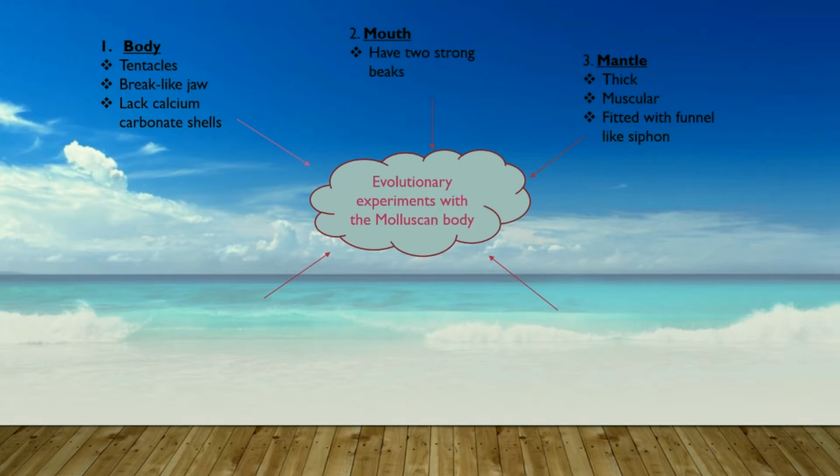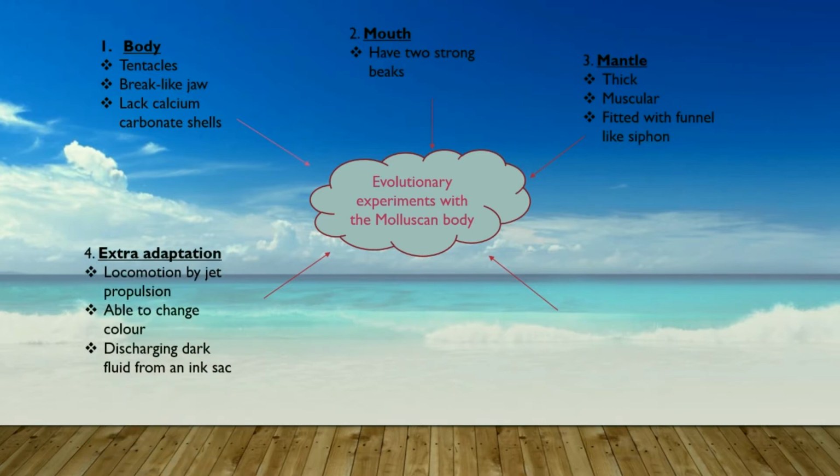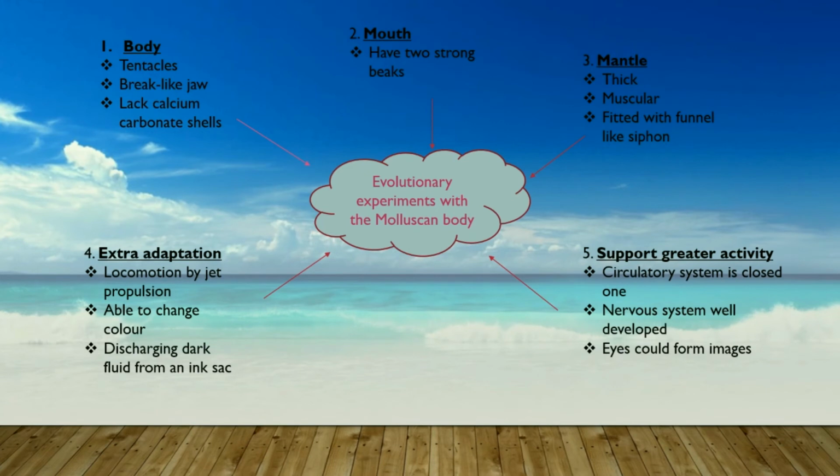By filling the cavity with water and ejecting it through the siphon, the cephalopods can move by jet propulsion. Fourth is extra adaptation. They can move by jet propulsion. They are also able to change color to confuse the predator. They can also discharge dark ink fluid. Lastly, it supports a greater activity.